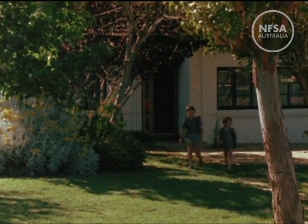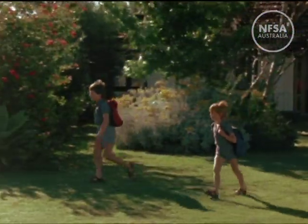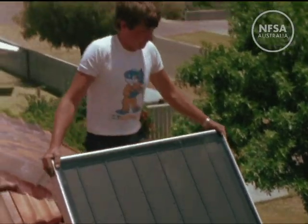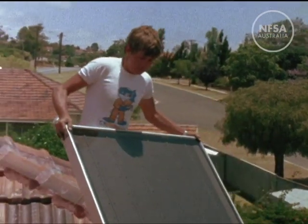All Australian cities receive enough sunshine to operate solar systems. Their economics very much depend on location factors, such as cost of electricity from the grid and intensity of sunshine, but they're already an economic alternative in many parts of Australia.